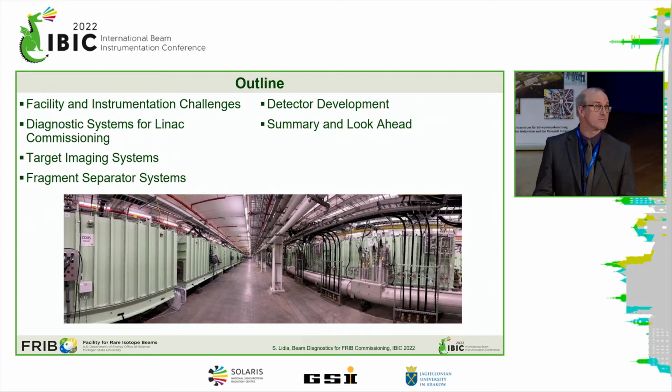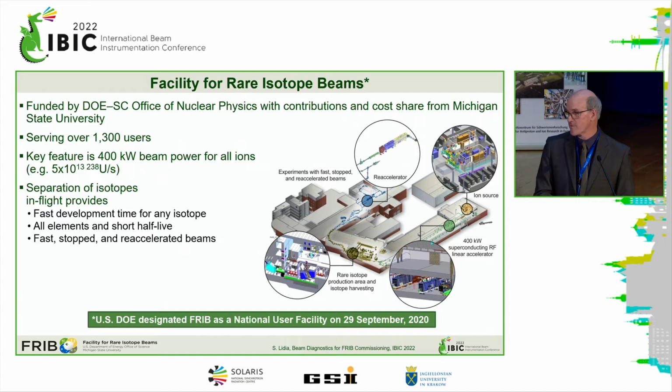Just to refamiliarize folks with the facility, it is a new low-energy heavy ion beam facility, a heavy ion LINAC, which operates at full commissioning up to 400 kilowatts CW. That generates, through target interactions, cocktails of rare isotopes that are then sorted and filtered and delivered to experiments for study. We provide basically all elements, short half-lives, and we have facilities for studying fast, stopped, and reaccelerated beams.